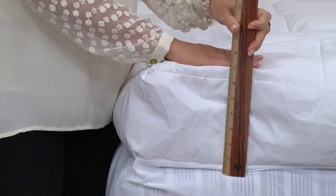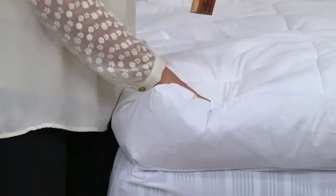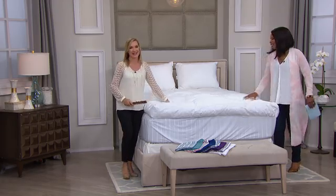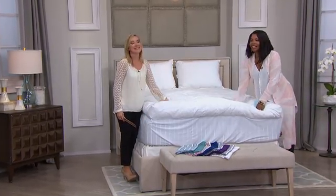This reminds me, my son just had his birthday, he turned 11, and it reminds me of the big cake that we had. It looks like a giant iced cake.